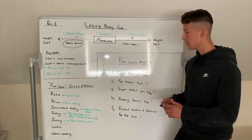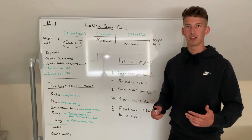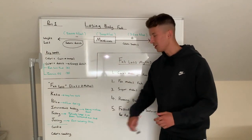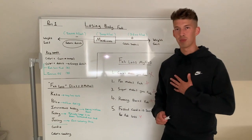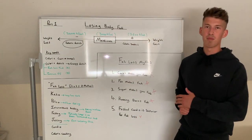So the whole idea of dieting to lose body fat is you want to try and maintain your muscle mass, your lean body mass, okay? Now, if you're following the juicing diet, that's going to be incredibly difficult to do, okay? So you want to avoid that at all costs, really, in my opinion. Anyway, moving on. So let's talk about diet methods.